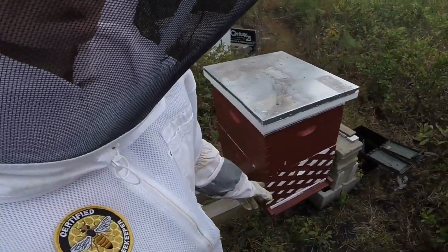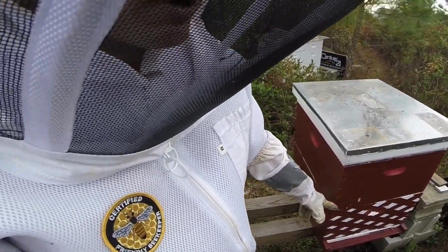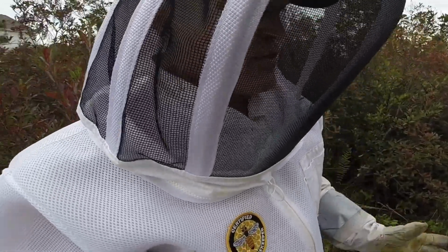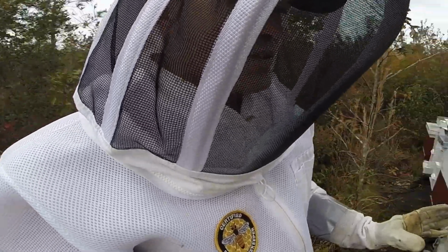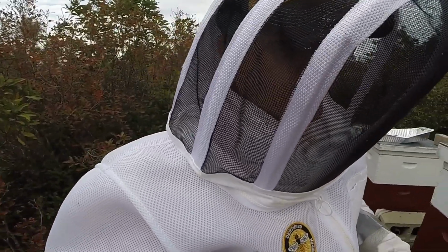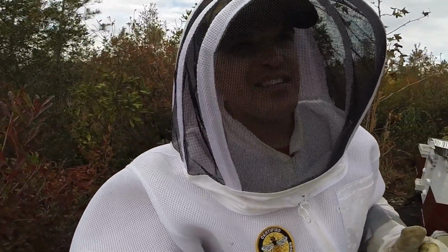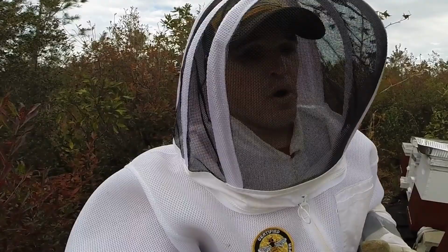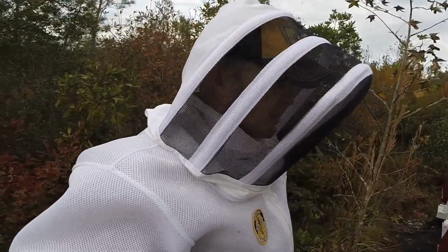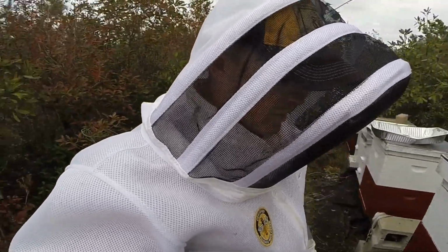So I left them as a double deep, as you can see. I was going to condense them down to a single deep, but at the same time, I think I said it earlier, I don't want to mess with hives too much, break apart the propolis, and cause more problems. So I might just let it roll. Our winters here, usually it gets the coldest from January through March. We've had snows the last 3 years in March, so November's still kind of early. It's 67 degrees today. We'll see what happens, I guess.